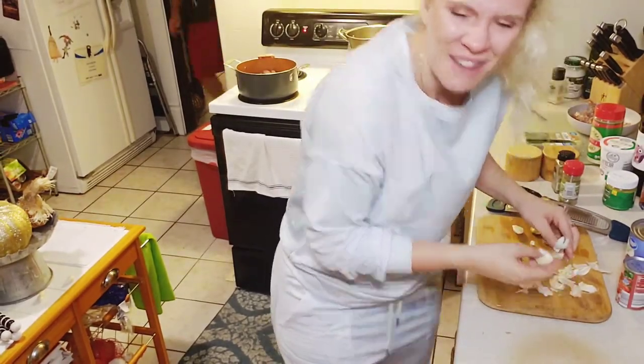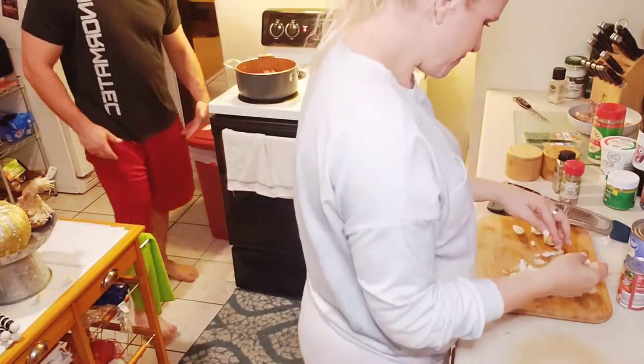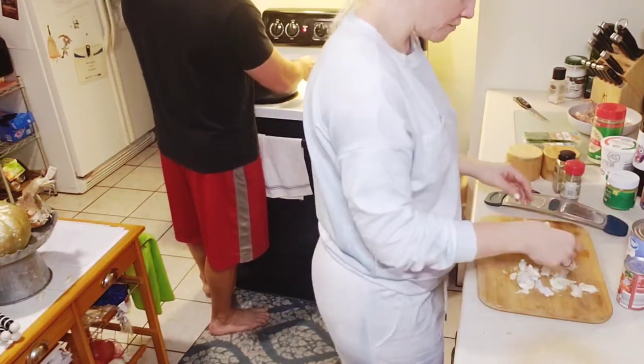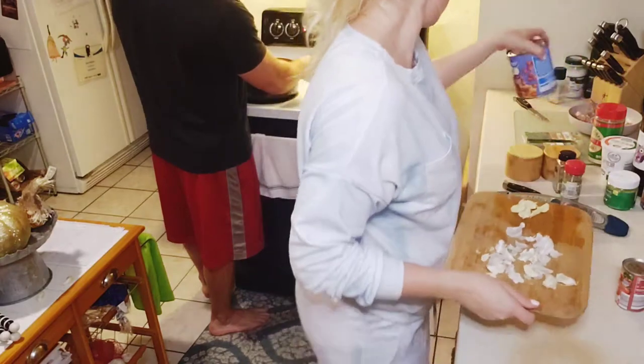I mean, I don't need to be sitting there constantly stirring this, right? No, you want to kind of let it caramelize. That's what I thought. Do you want to open these cans?